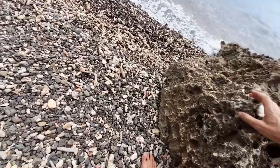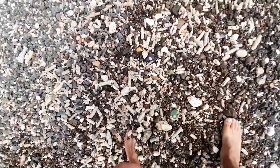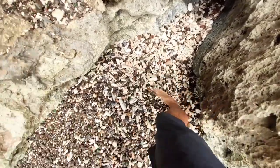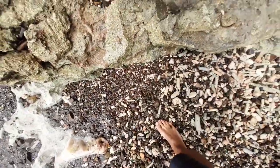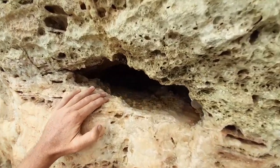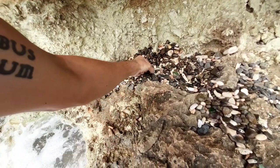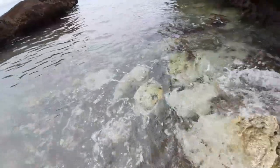Find some decent stuff. Sometimes you can dig around in these piles as well. Decent pieces in there. Oh, look, I mean, cool, there's like little caves in here. No sea glass in there, but up the first level, you can see the waves are just throwing sea glass all up here, just sitting here at eye level for you to pick. Pretty neat. Thanks for the sea foams, cave.